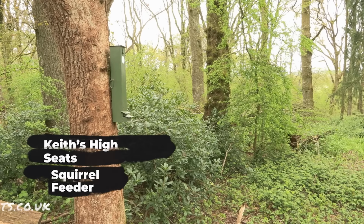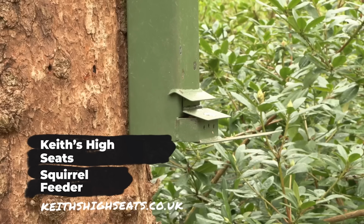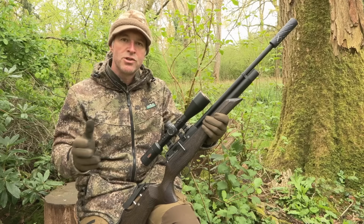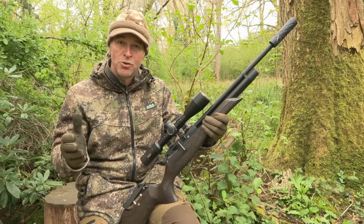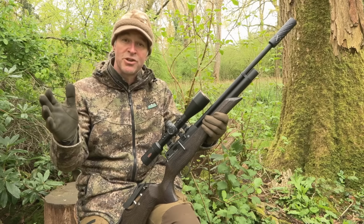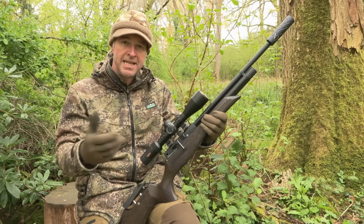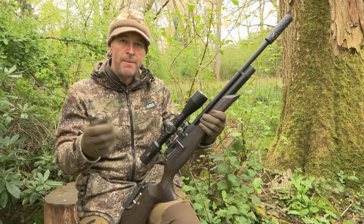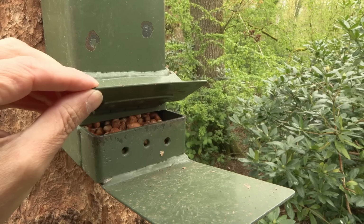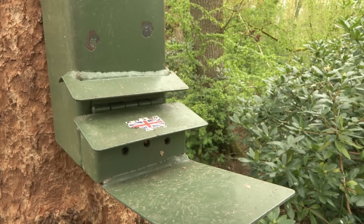The one I've been using today, you've seen it before, it's made by Keith Watson from Keith's High Seats. Now, Keith does a hell of a lot of squirrel control himself, as you may well have seen on social media. He's also got amazing practical skills and his feeders are great. It's built like a tank, it's got decent feed capacity, so you're not forever topping it back up. And on top of that, it's also got that little lid on the feed tray, which so far the birds here haven't worked out how to operate, so that saved me a few pounds.